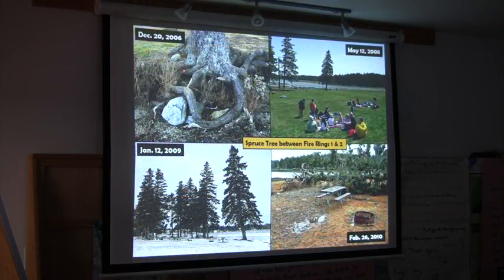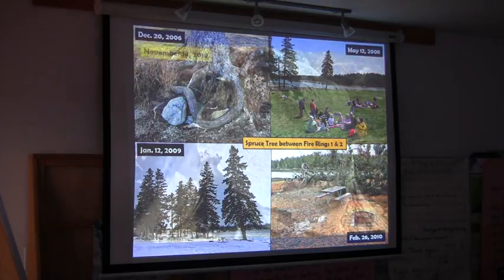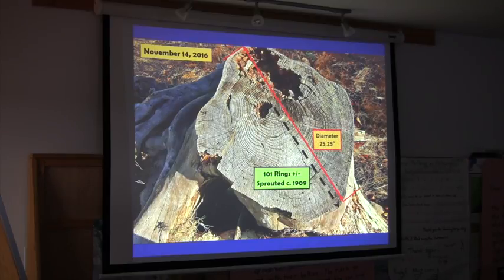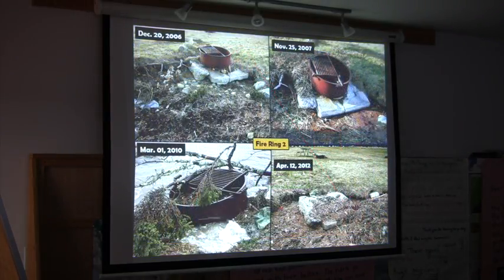Here's the tree, but on 2006, 2008, it's leaning. There it is in the winter 2009. There it is, undercut by the tide in 2010, February 26th. So it's called a 12-foot spruce on the map. Here it is. 101 rings of about 25 and a half inches, 25 and a quarter inches. So it was a big tree, and its time had come.